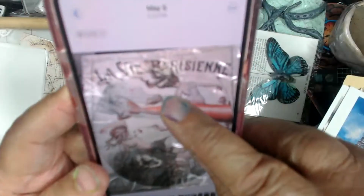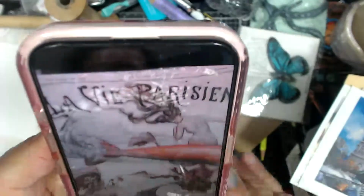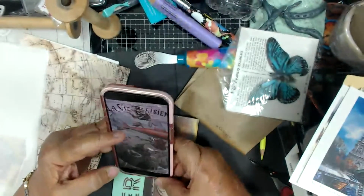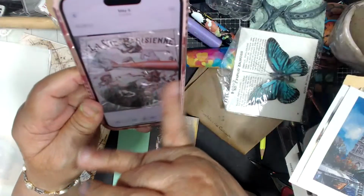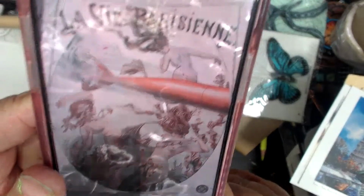It's probably hard to see, but oh darn. Can you see the mermaids? Yeah, there you can. I was hoping that it would have had more mermaids inside, but it didn't. It had some cool pictures, but not mermaids. And then I thought, what is that? A submarine missile trying to kill the mermaids? It's just so weird.